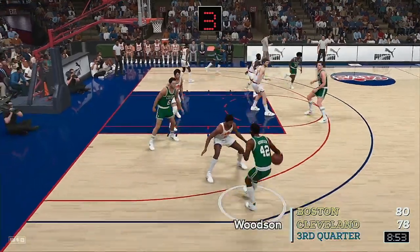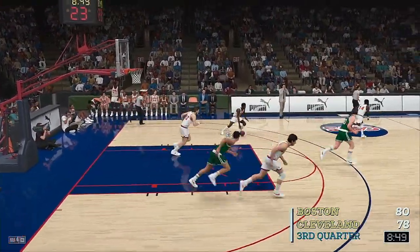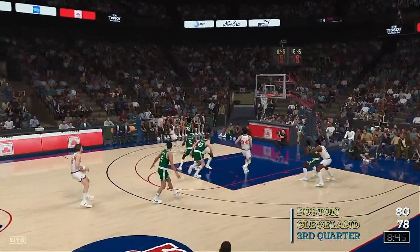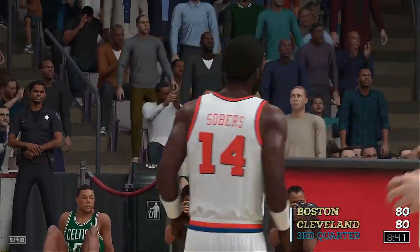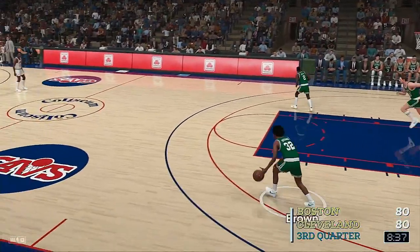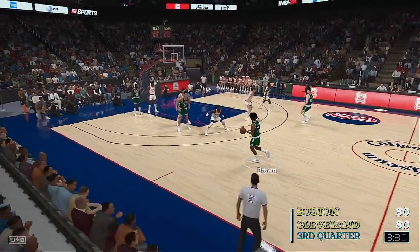Brown with the bounce pass. Here's Woodson. And that's collected by Bill Walton. Walton's got rebound number 5 here tonight. Sobers from out on the wing. He knocks it down. Sobers has got 8 points in the quarter. You have to love the unselfishness on display there. Excellent pass.